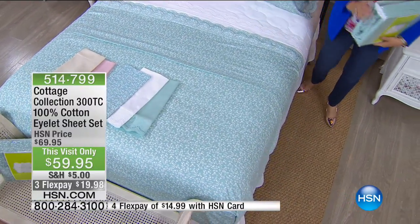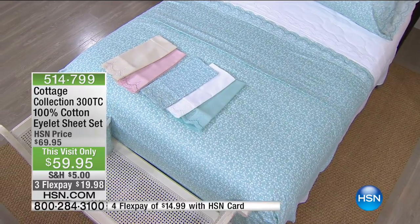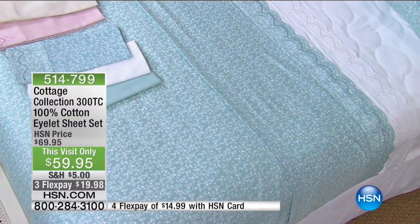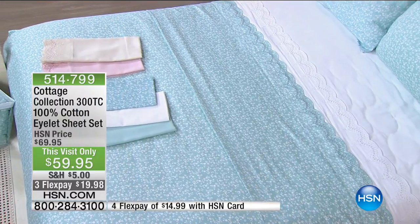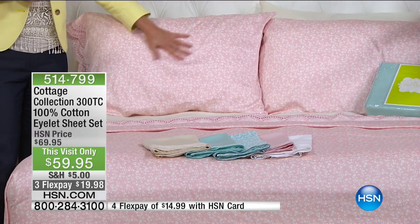Well, we love this pink. It's very feminine. We've also incorporated it with the ivory color. So you can see how well these colors go together. This is an exclusive at HSN. So we've chosen these colors specifically for you. We wanted to make it easy for you to create your own space in your room and say, hey, I want to put these two together. And so we have the ivory color here along with the floral pink. And I just love the combination here. There's so much romance to this.